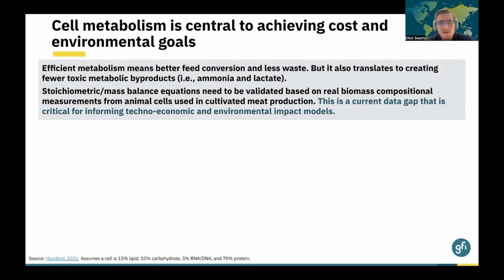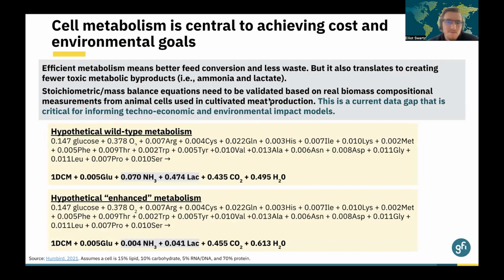Now, what underlies really all of this is the cell's metabolism. And so this is really central to achieving cost and environmental goals, as we discussed. And not only would efficient metabolism lead to better feed conversion, but also less waste. And this also includes products like ammonia and lactate that can be toxic to cells at certain concentrations and that really need to be monitored and reduced in order to have success.